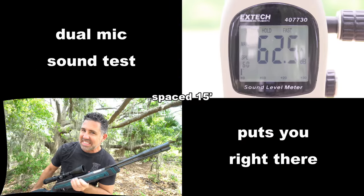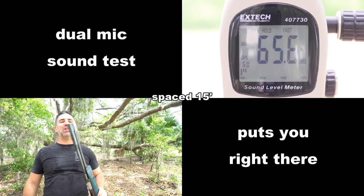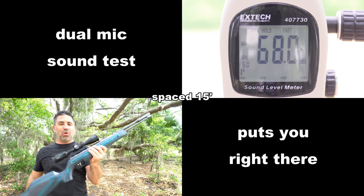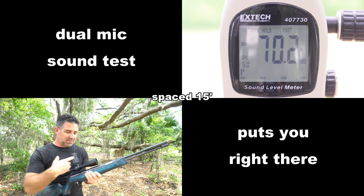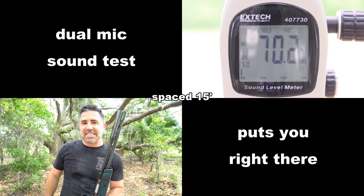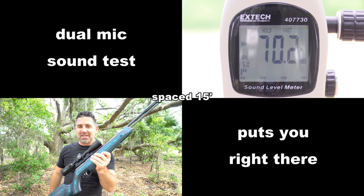The HW97K in .177 is about a 15 foot-pound deal, so there's just not a whole lot of snap coming out of this end. Any noise that's emitted from the gun comes from its spring power plant and kind of comes out of this area here. This break you see up at the top here is just a hollow tube. But any way you look at it, there's just not a whole lot of sound coming out of this gun.